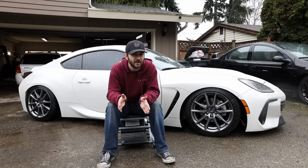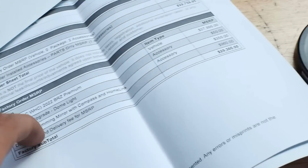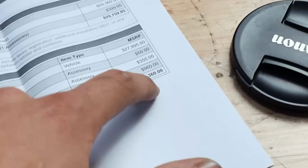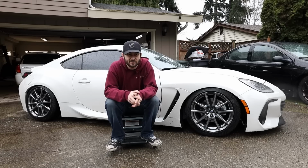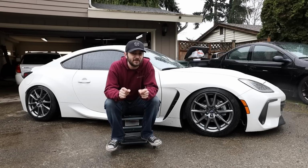Now let's talk about price for a minute before we actually get into the car. So I pre-ordered my car, which means I got my car at MSRP. I actually got it below MSRP, like $1,000 below MSRP. So I got it for about $29,000 before tax, title, license. I want to say it was about $30,500 out the door. Now, I do firmly believe that the car is worth the price. However, I say that with a stipulation.